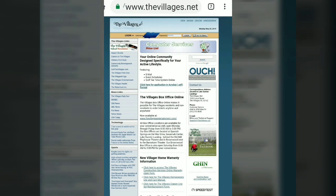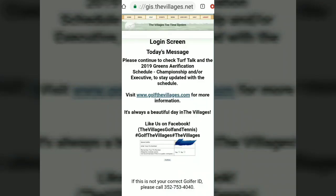TheVillages.net offers a service for $8 a month where you can go online and make changes to and adjust your tee times. You can set up templates. I'm going to kind of talk you through this real quickly. You'd sign in here with your golf ID number, your Villages ID, and your name. You go to a login screen where you put your 4-digit PIN in. It'll ask if there are any guests going to play.